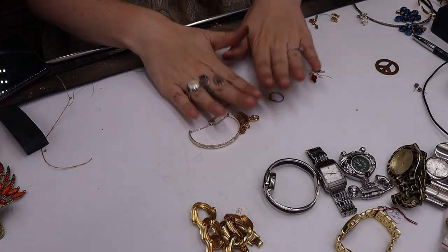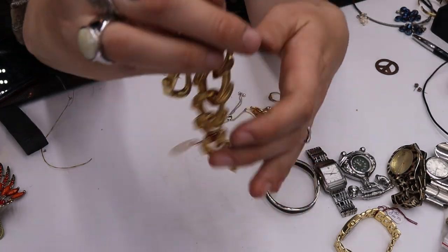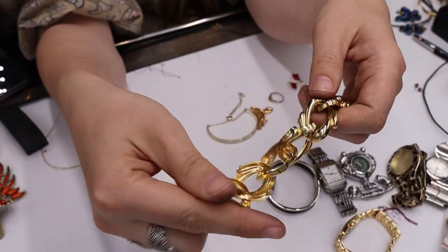Yay. Okay. Oh, we have this. This feels like a nice chain vintage piece. Nice bracelet.